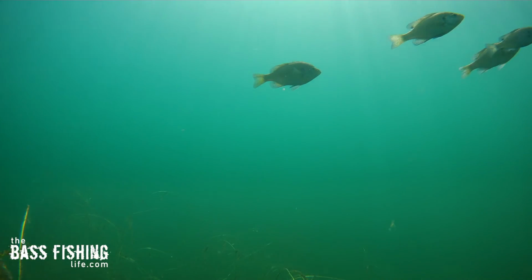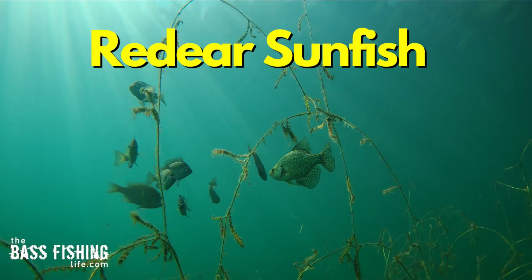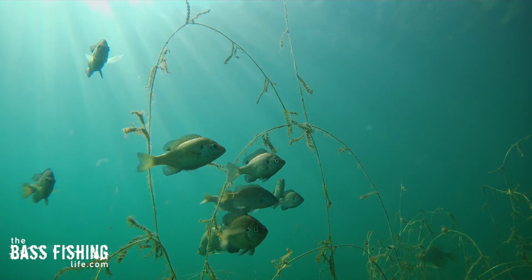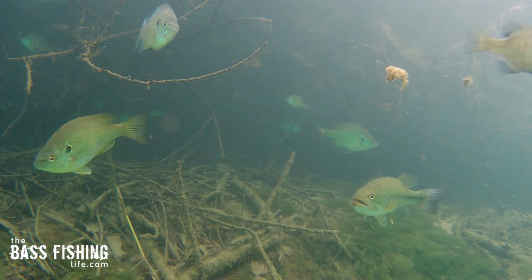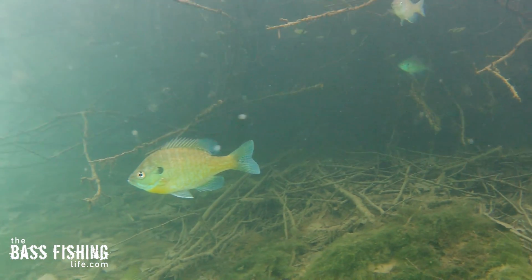Now, I use bluegills as a very general term, but we know that there's redear and there's pumpkinseed and there's just all kinds of different types of panfish. So having some lures that match what you've got in your home waters is something you're going to want to do with your lure selection.